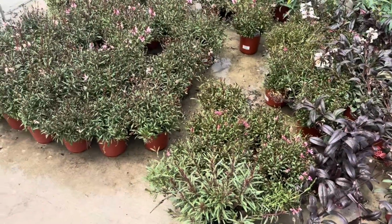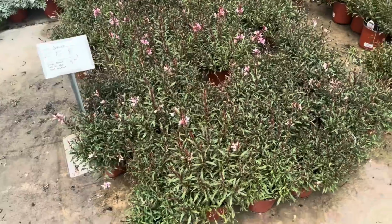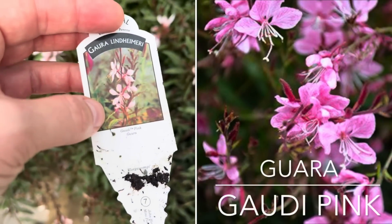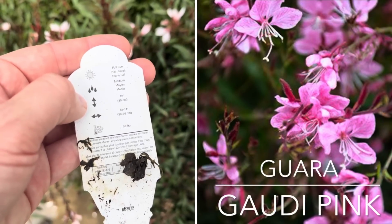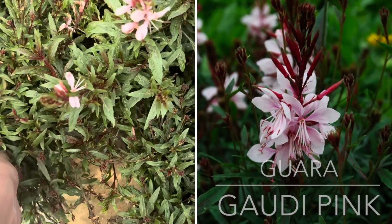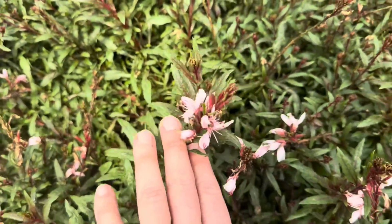Here's some pink gaura. I recently planted pink gaura. This one's called Gaudy Pink. 12 inches tall by 12 to 14 inches wide. This is a shorter variety, hardy zones 6A to 9B. This is a much shorter variety, so you can use this more as a border plant.